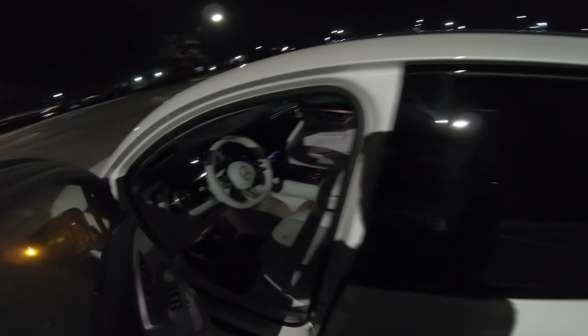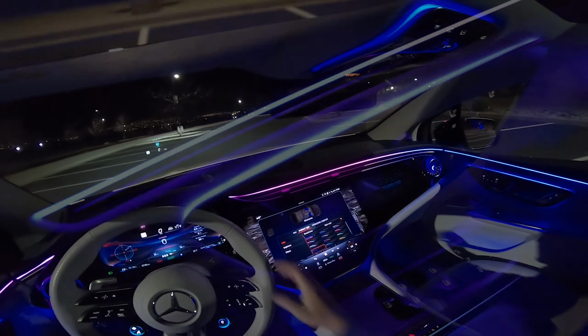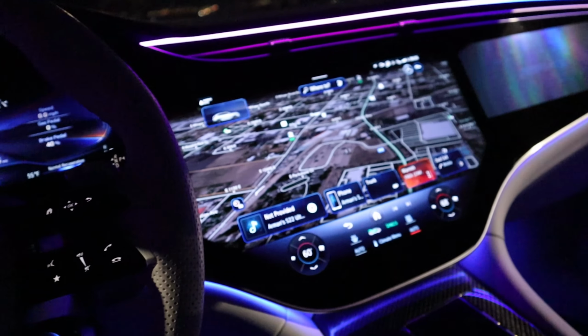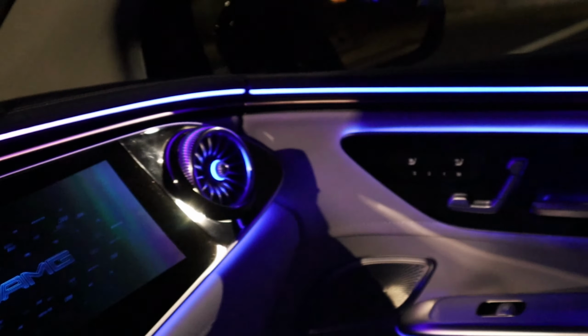All right, jumping inside, push the brake pedal, hit the start-stop button, and this vehicle turns on. Now, I'm personally going to set it to this mode, which is Ultramarine. It's got to be my favorite mode because of the purple and the blues. And let's get going in this thing.